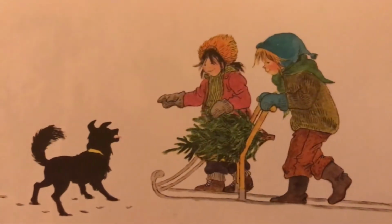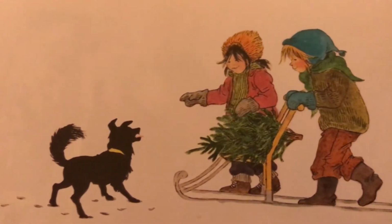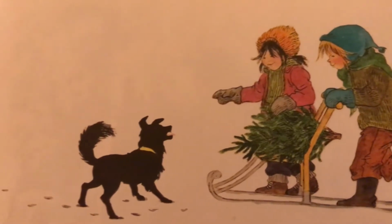Svip, Olaf's dog. Did you know Olaf has a dog? Olaf has a dog named Svip. Svip met us when we were nearly home. He barked at Olaf. He's cross with me because I didn't take him with us to the woods, said Olaf.